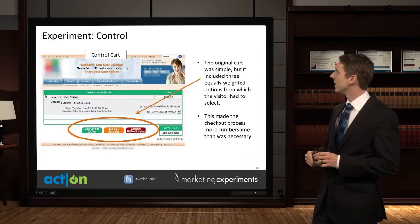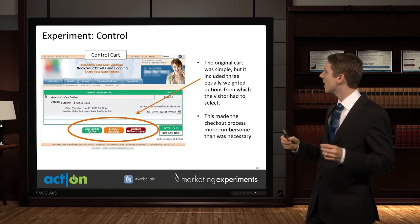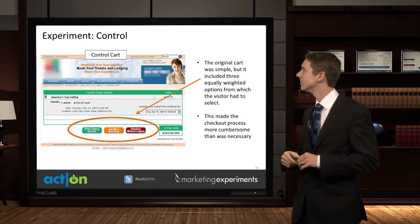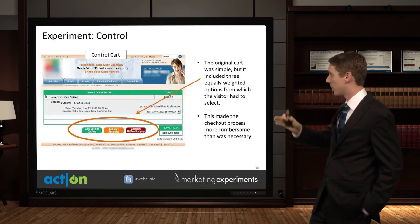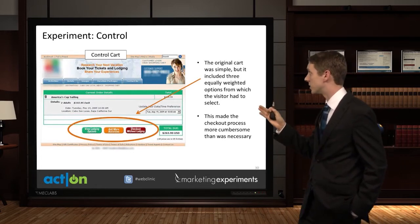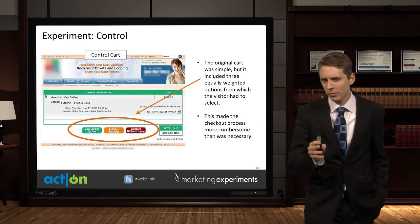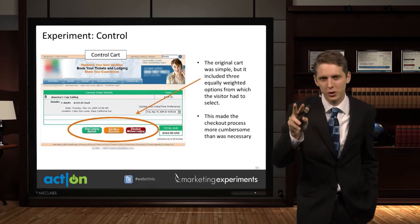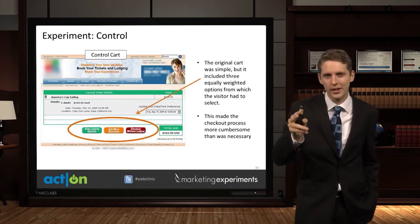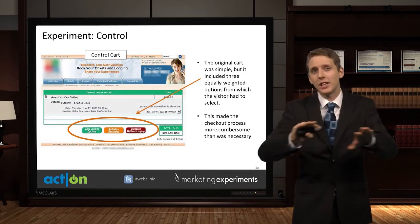The original cart was simple, but it included 3 equally weighted options which the visitor had to select from. So they have their product, and they're going in, they have to choose: am I ready to check out, or do I want to add more activities, or do I want to view lodging options? These are important options, but the way they displayed this made it cumbersome and difficult. You're forcing your customer right then and right there to choose between 3 different equally weighted options.